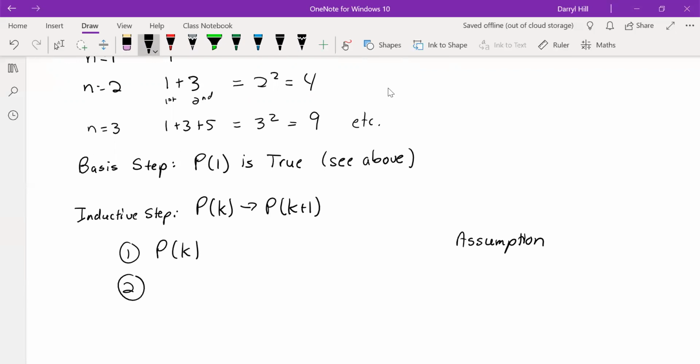And that means 1 plus 3 plus 5 up to 2k minus 1 equals k squared. All right, so this is really how we frame it. The first odd number would be 2 times 1 minus 1, which is 1. The second odd number would be 2 times 2 minus 1, which is 3.